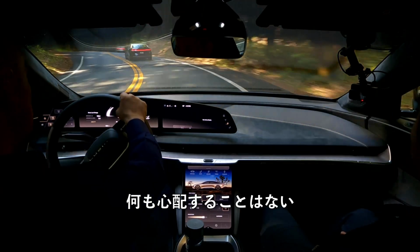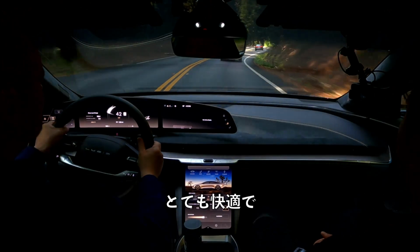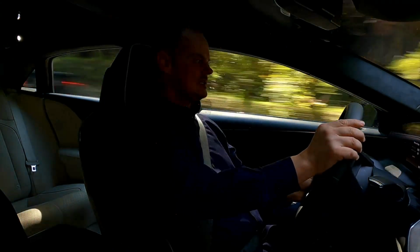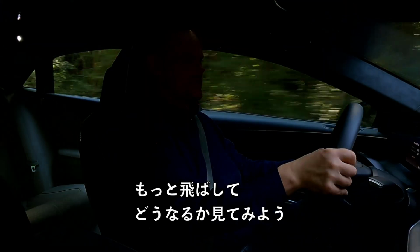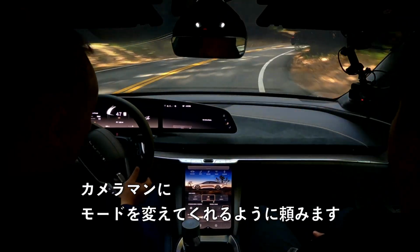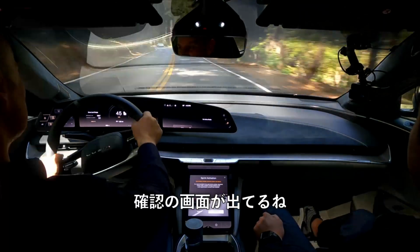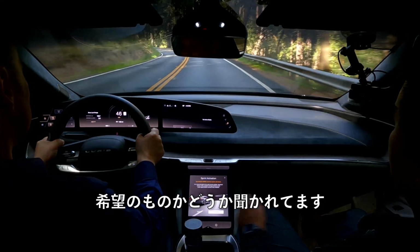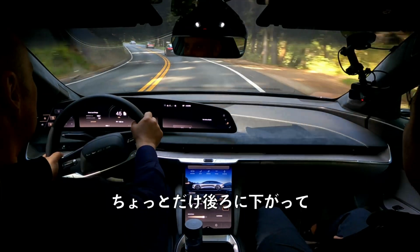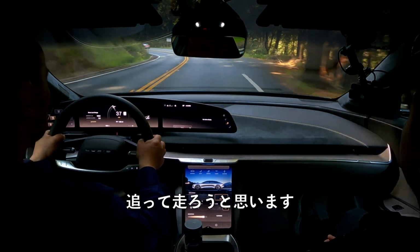Still, absolutely nothing to worry about at all. The car feels so within the bounds of what it's comfortable to do. Absolutely effortless. Let's kick it up a notch and see what happens then. Now, because I want to keep the eyes on the road, I'm going to ask my cameraman if he would kindly change the modes for me. He'll get a confirmation stream, which is going to ask him to say that that's definitely what he wants. And if we're lucky, I'm going to drop back just a little bit so we can make the most of that while we catch the others.